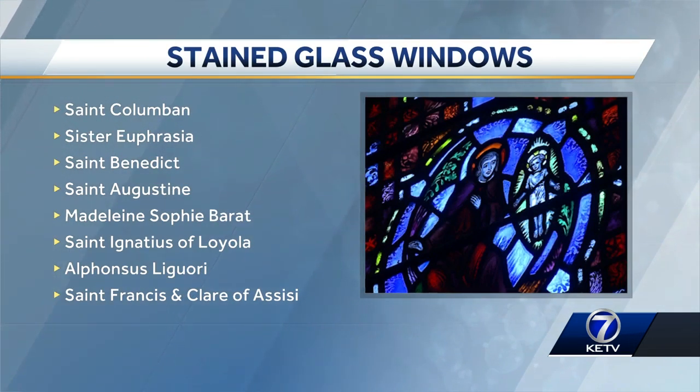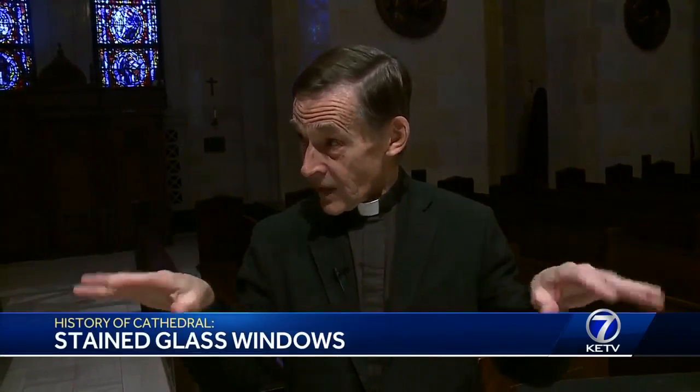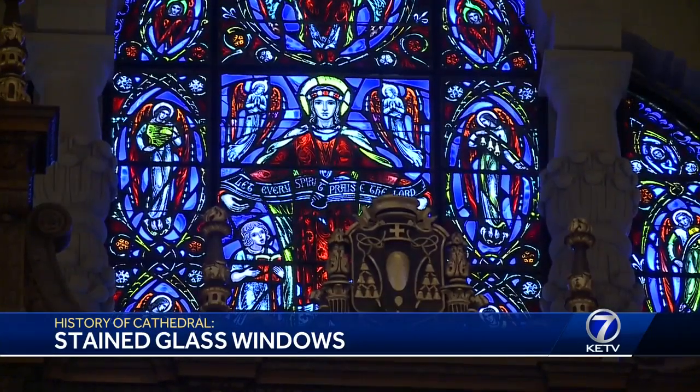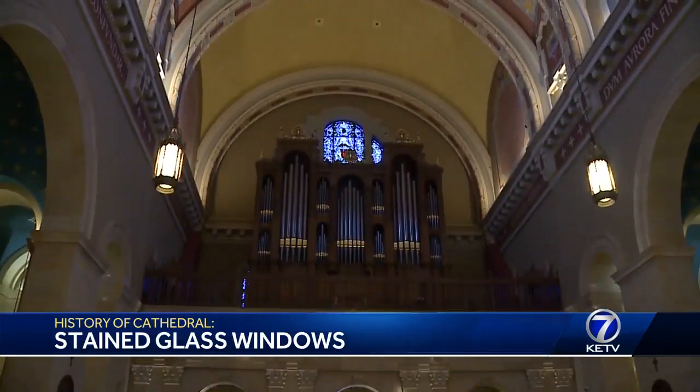He also designed the window of Saint Cecilia, who is the patron saint of church music. You can see her window as you're walking inside, and it sits directly above the cathedral's organ. It honors her in a unique way that no other place in the diocese does. The opportunity not only for people to come, but to train people in church music.